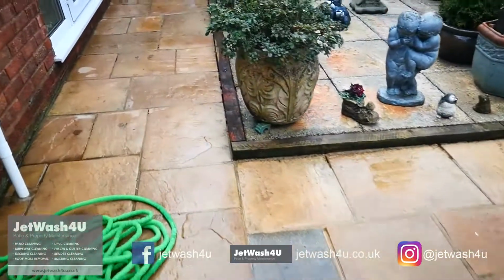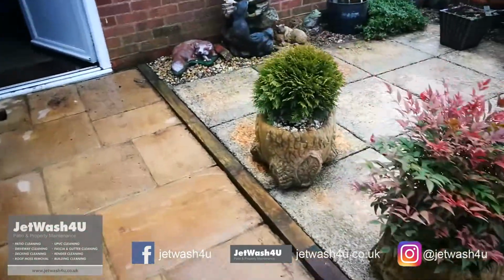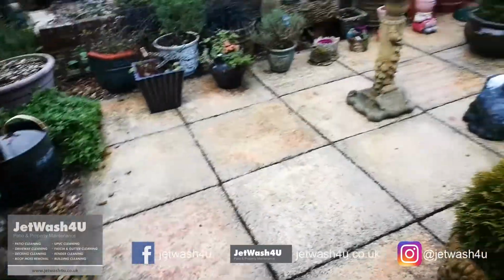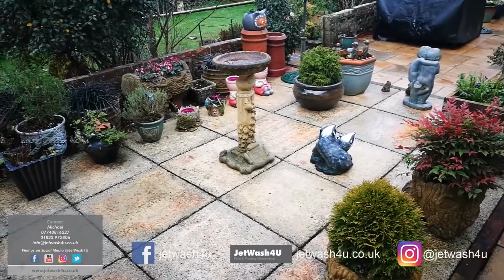If you remember the old paving, it was a bit worse for wear, as you can see now, it's loads better, so much nicer, so much cleaner. This particular area is very, very slippy. It's no longer slippy at all. So again, that's much safer.